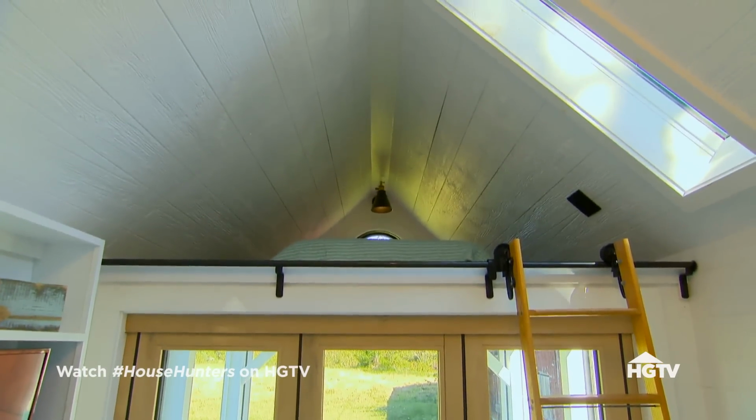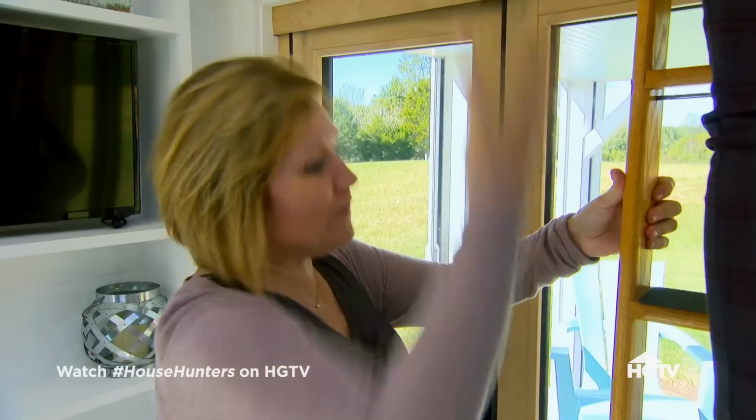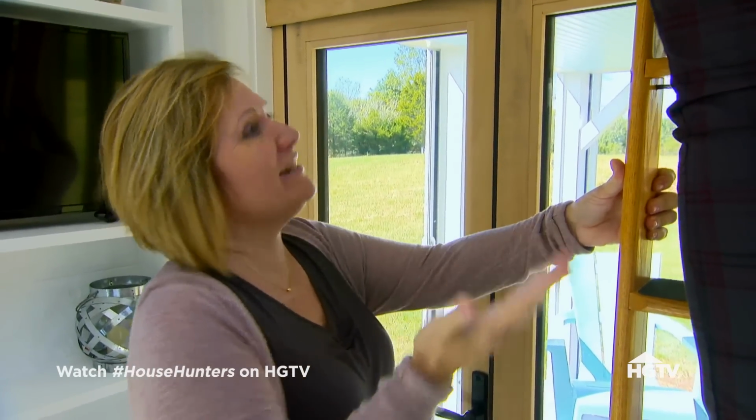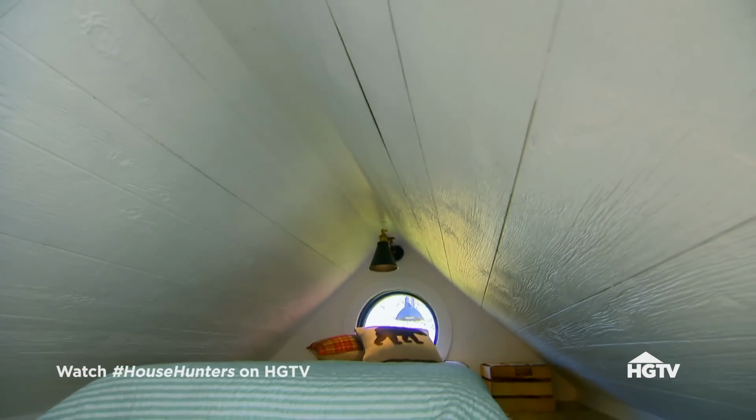So can we go ahead and look at the loft? Absolutely. Oh, whoa, I don't like this at all. What if you fell right off of there and you're really out here by yourself? If you fell off. That's for me. The loft is really nice. I mean, it's a really good size.